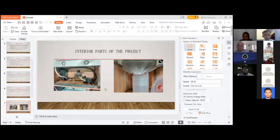I will be presenting the interior parts of the project. First is the plywood that we use as the base of our project so that it can strongly hold the motor pump spray. The insertion area is the place where we put the mask in. We also create a specific spot for the decontamination chemical that will be pumped from a medium-sized container.